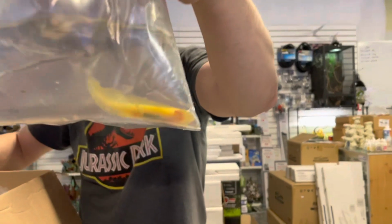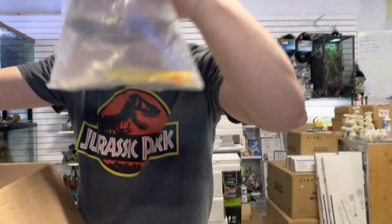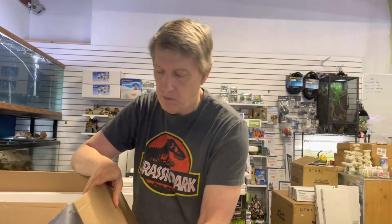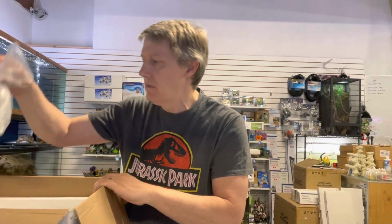Here's something different. That's not a fish. That's an axolotl. We got 3 of those guys. These are golds. Got some coppers and greens over there too still, I believe.